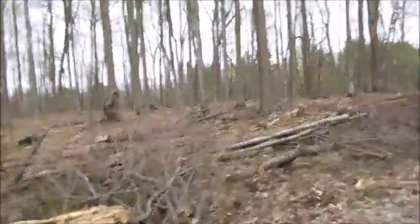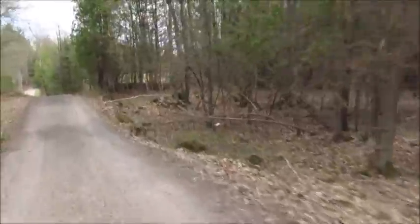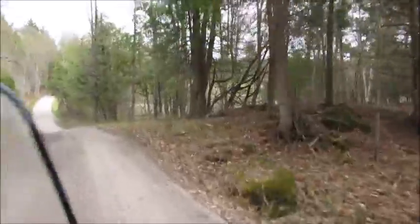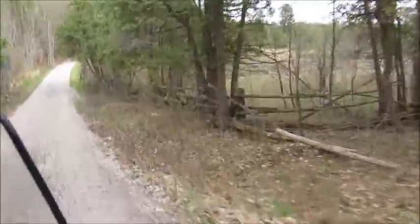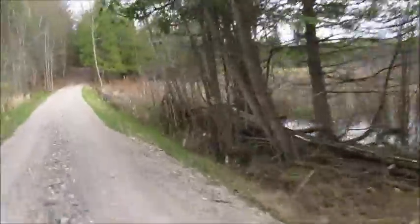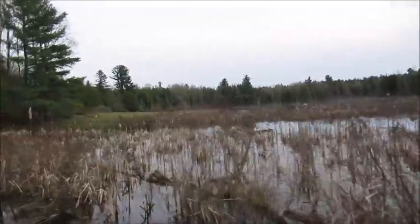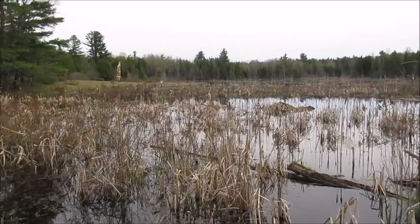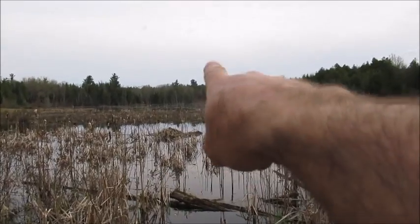So keep going. There goes a crane. I don't know if you can see it. I'm going to stop here. I missed them. There's a crane there just flying up. There was two of them. Oh, there's one way over there.